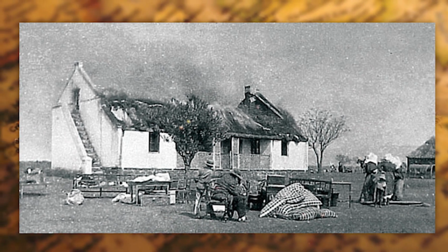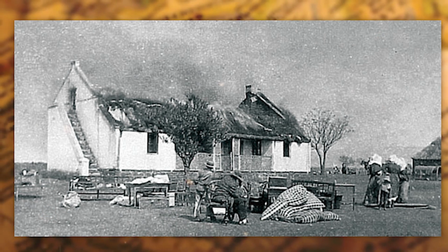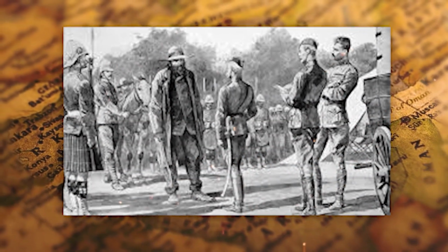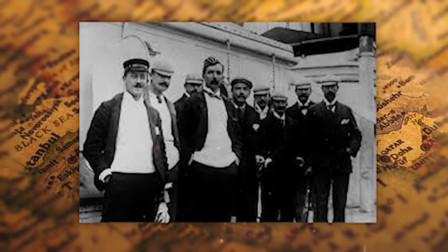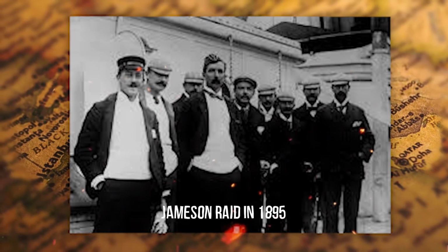The British wanted to undermine the independence of the SAR by demanding that political rights be granted to the British outlanders, thereby providing them with a dominant role in formulating state policy. However, the refusal of the Boers to grant this demand led to the failed Jameson Raid in 1895.